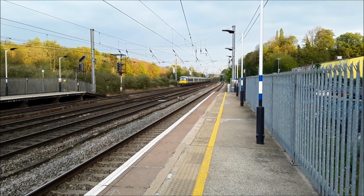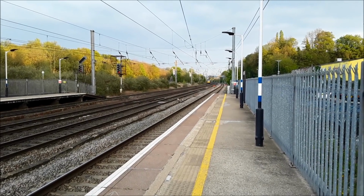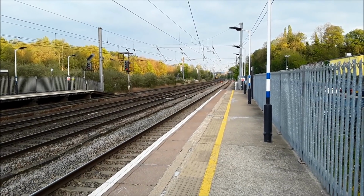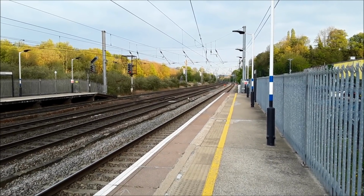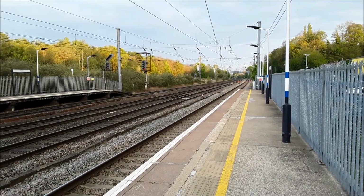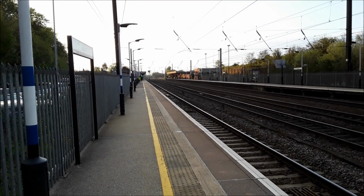The 700 finally departed, and two members of the station staff had eventually walked up to the cab, spoken to the driver, and obviously had sorted out whatever the issue was. But yeah, it pulled away without any real issue. There was no strange sounds coming from any of the carriages, so whatever happened will be a mystery. But obviously the result of that is I think that it's then gone and sort of knackered everything else, and subsequent services will start running late.